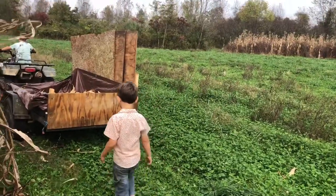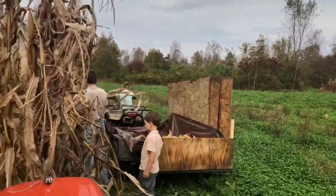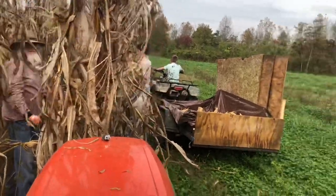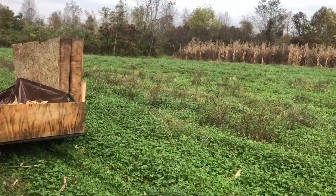This is our deer hunting property, but we grow the corn for the pigs, not for the deer, to be honest with you. The deer really preferred the clover anyway.